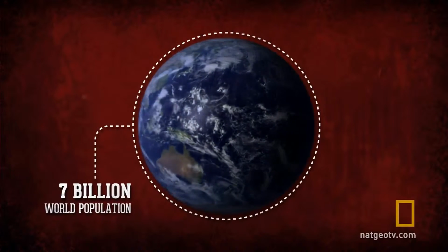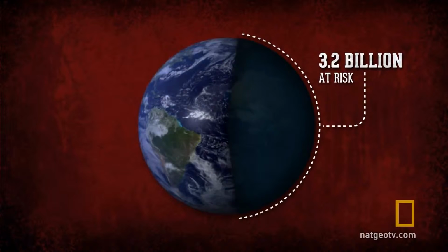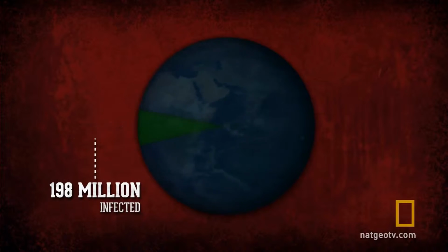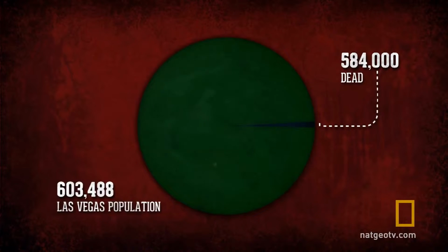There are about 7 billion people on the planet and 3.2 billion people at risk of contracting malaria. 198 million people were infected with malaria in 2012 alone, and an estimated 584,000 people died from it. That's almost the total population of Las Vegas.